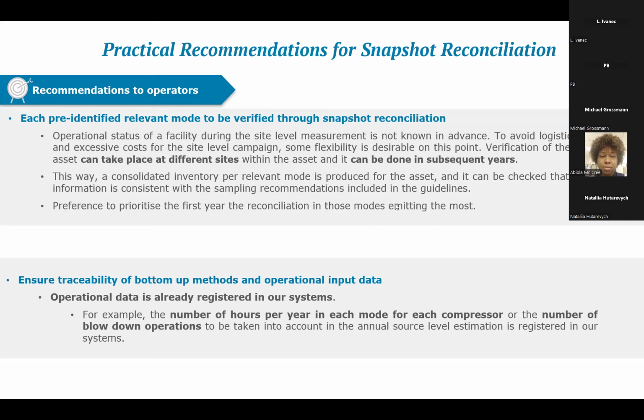And obviously, you need to ensure the traceability of source level methods and operational parameters that is present in the systems. Obviously, the number of hours each year in each mode for each compressor, the number of blowdown operations to be taken into account, the number of changes of the valve position for the blowdown valves with open-ended line, etc., etc.